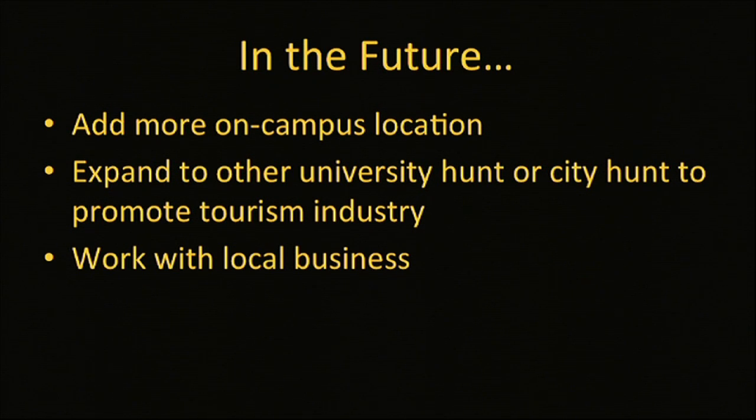Okay, so in the future, we plan to add more on-campus locations to allow students to explore maybe less popular areas, unlike Alice Library. And we hope that it could build a sense of community among them. And we are also thinking about adding competition functions, which will allow users to compete with their friends or each other to see who finds the most iBeacons in the least amount of time. And we will even expand our app to other universities or city hunts to maybe explore tourism or other things.